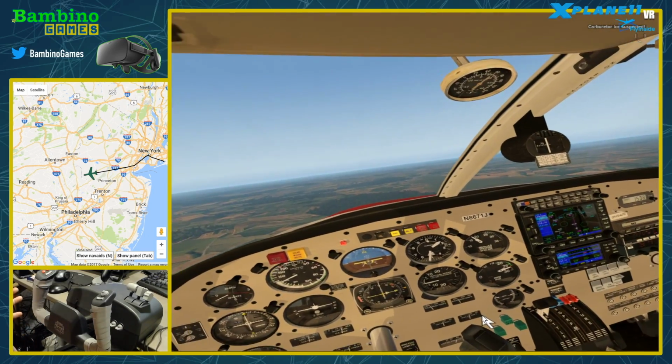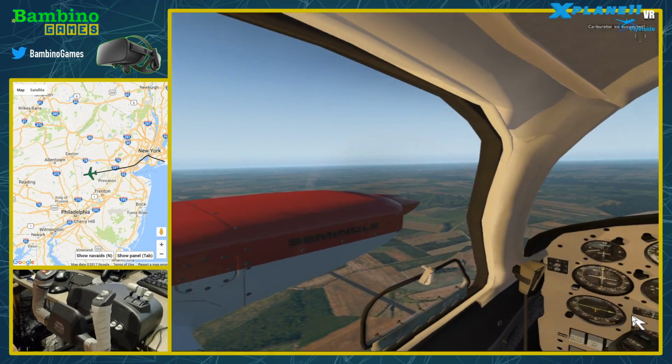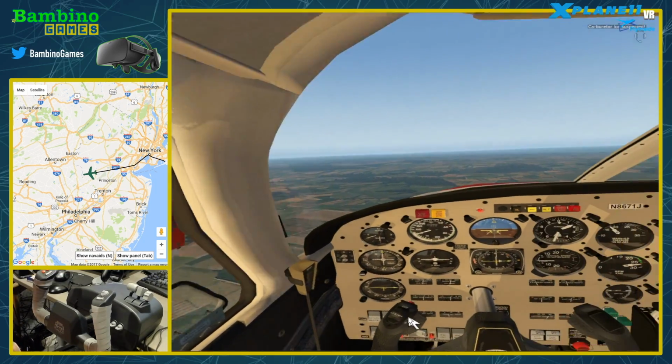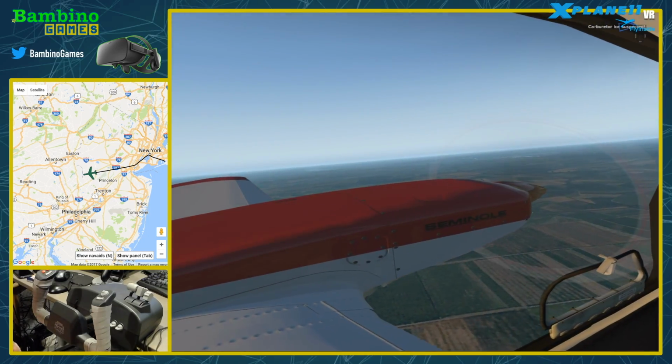And again, I had to fly it in 2D because obviously it's not supported in VR, and I'm trying to give it a fair shake. But I don't think I'm saying anything that a lot of other people haven't said. So, in any event, I think we're crossing the Delaware River here, coming up.